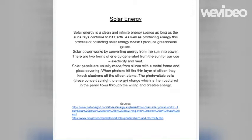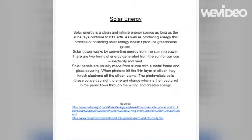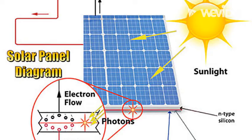Solar panels are usually made from silicon with a metal frame and glass covering. When photons hit the thin layer of silicon, they knock electrons off the silicon atoms. The photovoltaic cell's charge, which is then captured in the panel, flows through the wiring and creates energy.